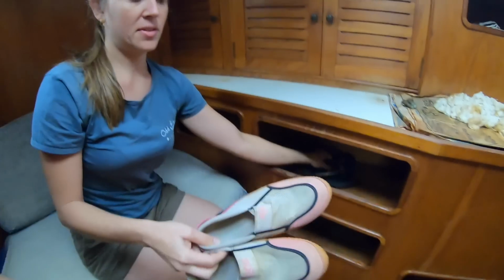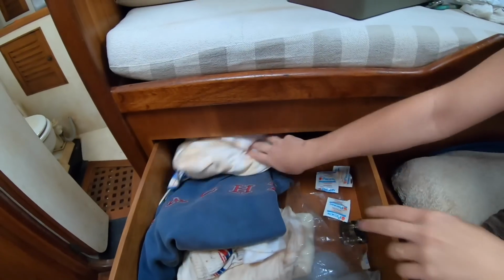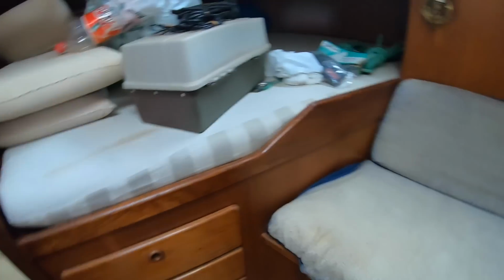I think they left some... Yeah, we have even this. Yeah. I think he just left the boat with his stuff, but it's all good.